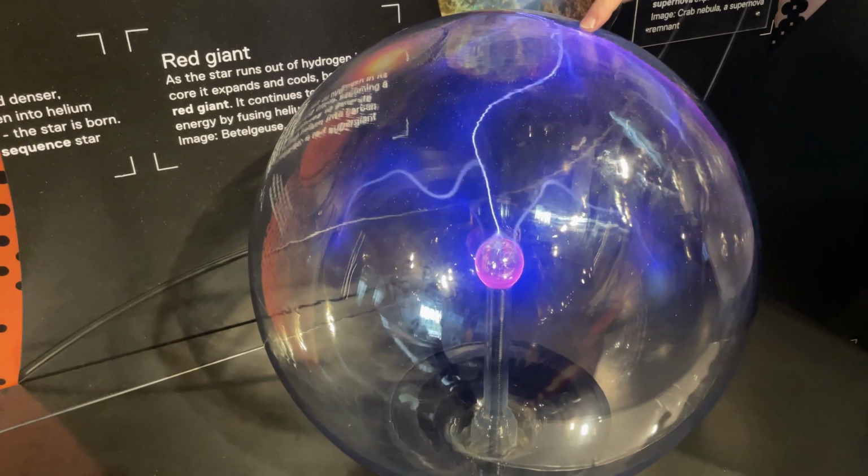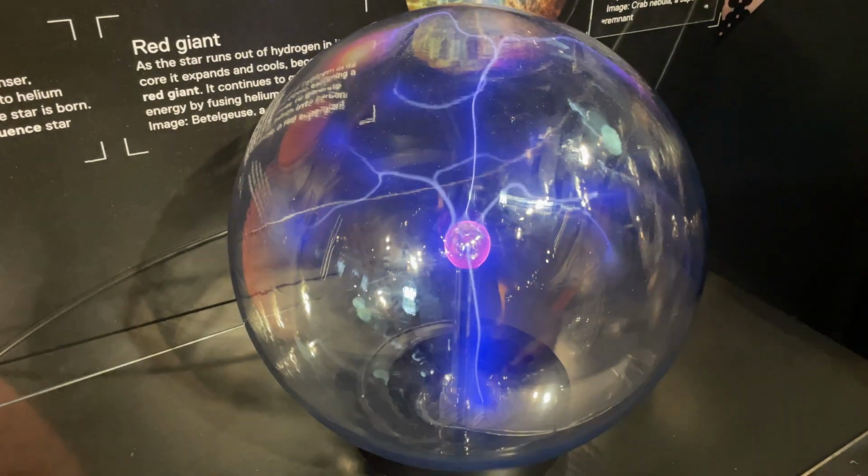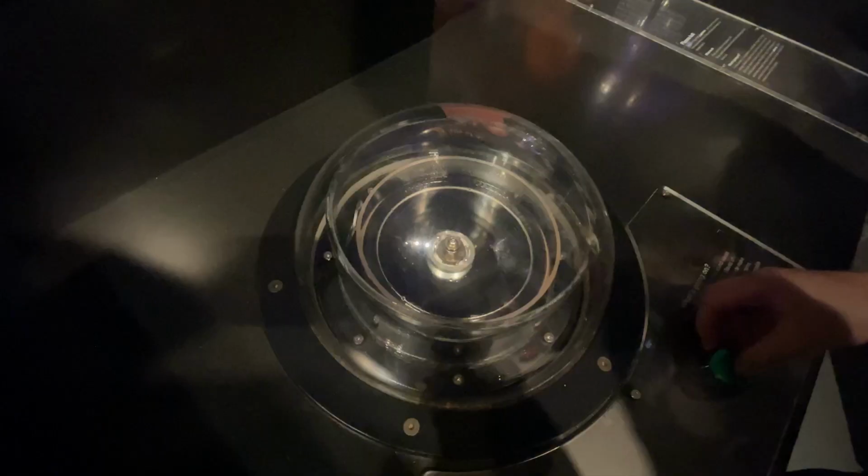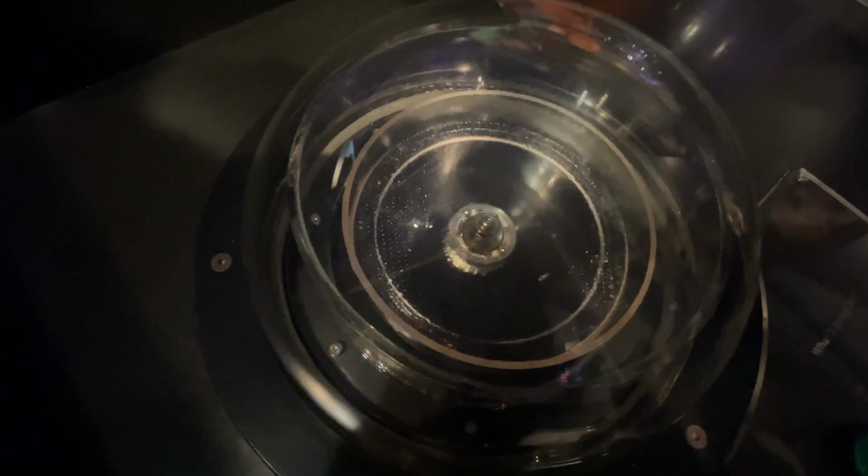Wills has one of these in his studio. I believe it's called a plasma globe. They have something to do with gases and high voltage electrodes. This had something to do with sound frequencies. Wills understood this one. I didn't.